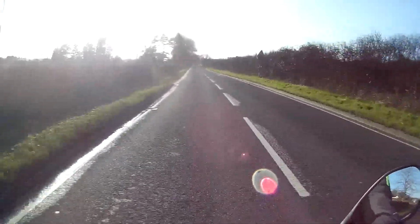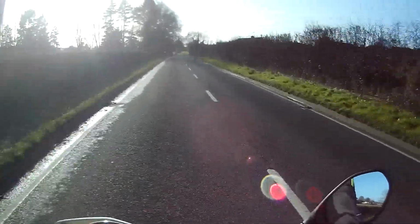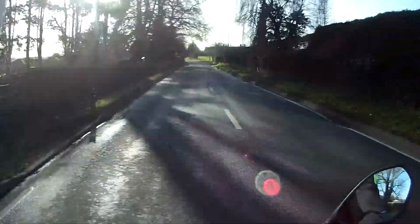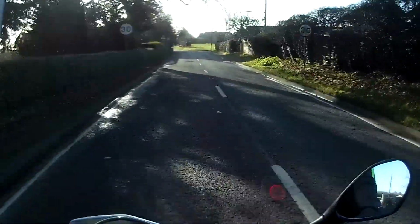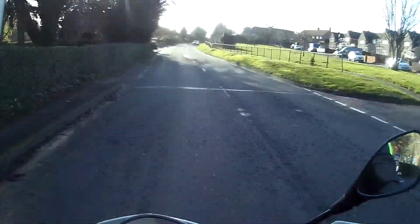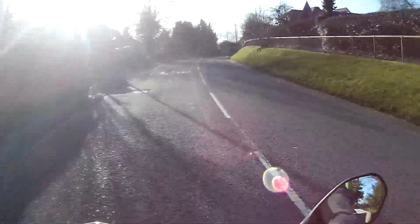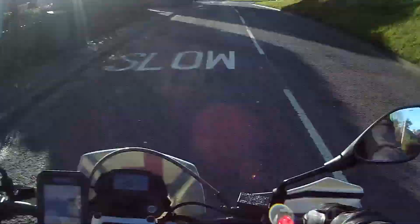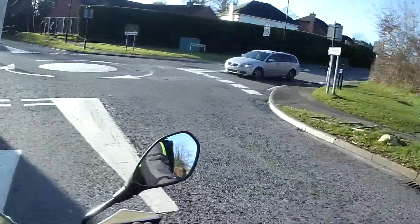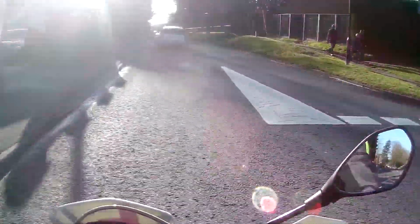So we'll go get the tank filled up, and then I can relax and not worry about filling her up with fuel. I might video me filling it up so you can see how much fuel I put in it, but then, being a 125, it does a lot of miles to the gallon, to be honest. There we go.